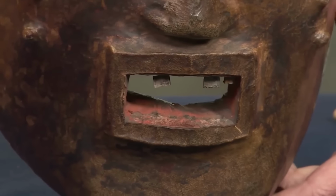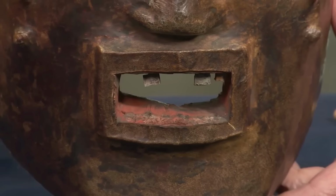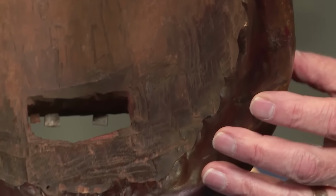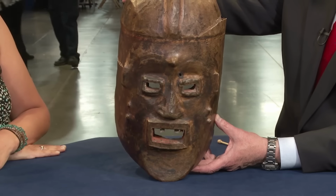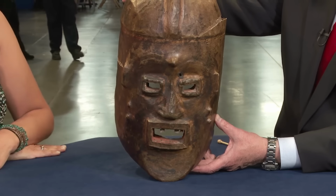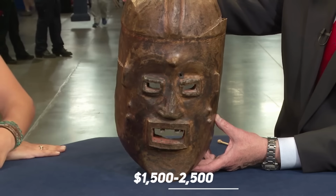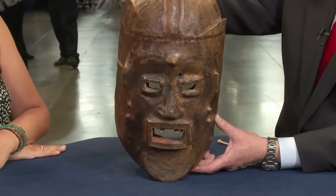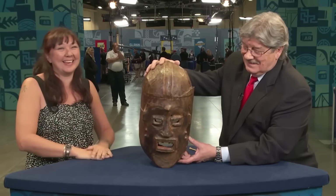Despite visible wear and tear, including splits and missing teeth, the authentic patterns on the wooden structure confirm its genuine nature. The Whitcomb funerary mask holds an estimated value between $1,500 and $2,500. Wow, and I'm so excited because it's real.